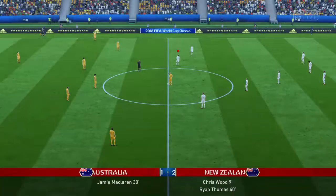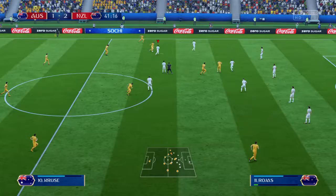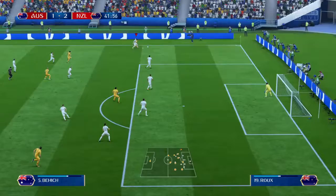Lecky. Milligan. Played down the wing, keeping the wide attack going. Bruiser.